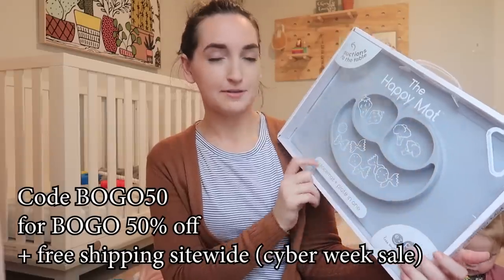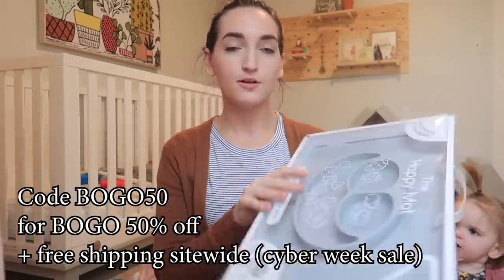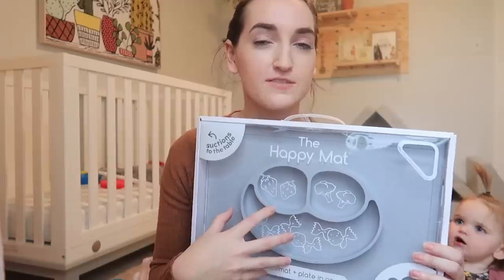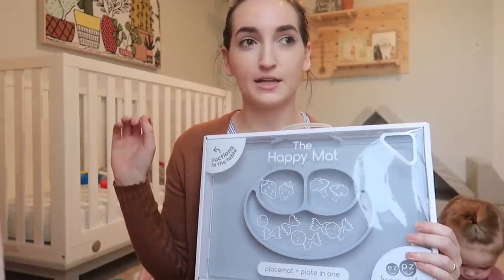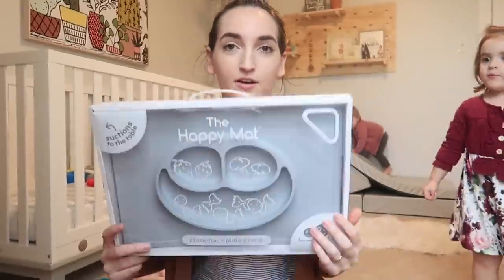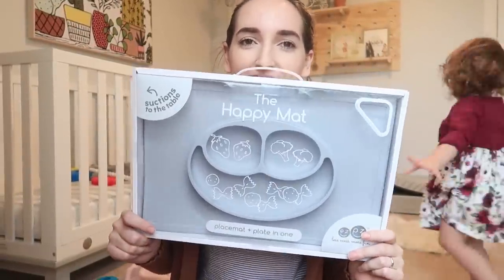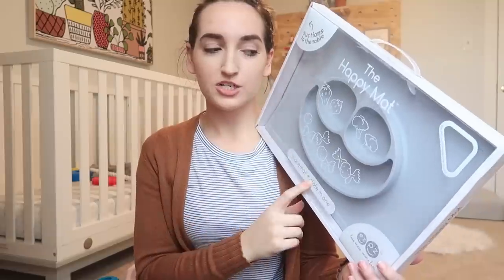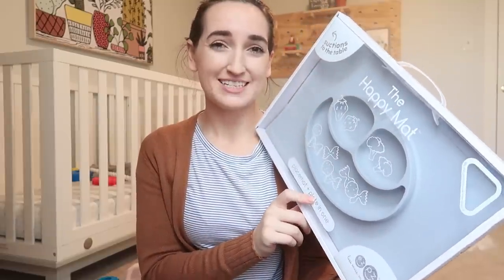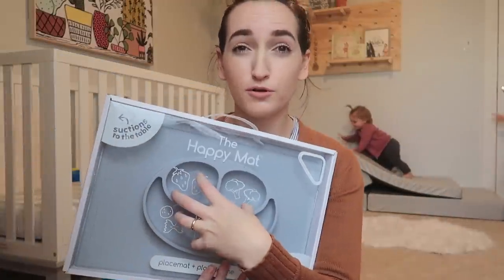This placemat is a placemat and a plate in one. It suction cups down on the table. They have smaller versions of these if you wanna use them for like on the go to throw in your diaper bag if you're eating at a restaurant. Okay. We gotta celebrate. Yes, you will share this with Charlie. But these are dishwasher and microwavable safe, so they're really easy to clean off. I'm really excited to start using this. Definitely smaller versions or just bowl versions.